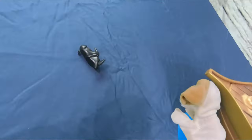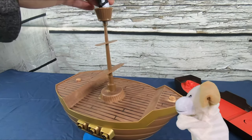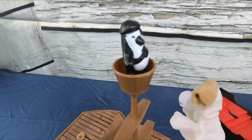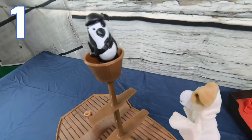Sorry, penguin. Okay, new plan. I'm gonna put a penguin in the dead center up in the crow's nest. Maybe that'll add some weight in the center to help stabilize the ship. One! I don't know, though. He's so high up. Yeah, that probably is a little risky, but let's try it.